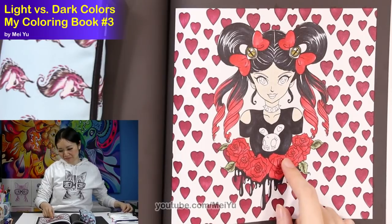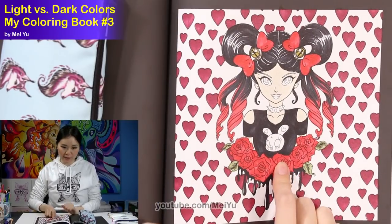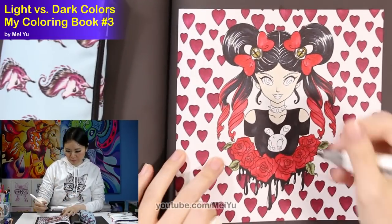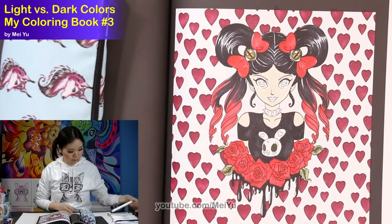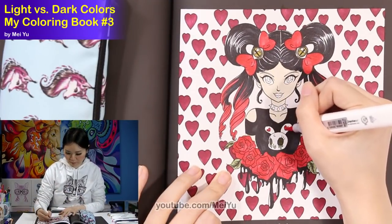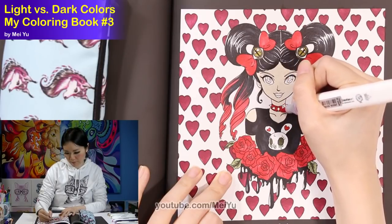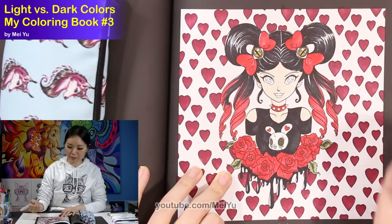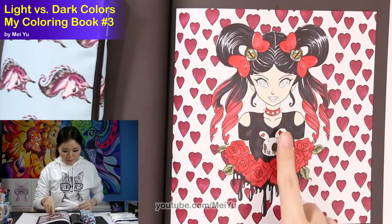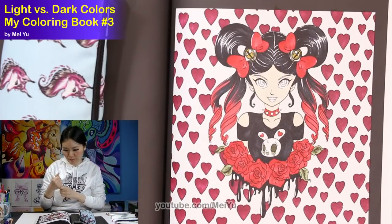That looks really good. Okay, for the inside of her shirt, let's go with a dark olive green for the eyes. Okay, so I added some red to the little hearts in the bunny's ears and then her collar. For the spikes in the collar, I think I'll use a dark olive green.